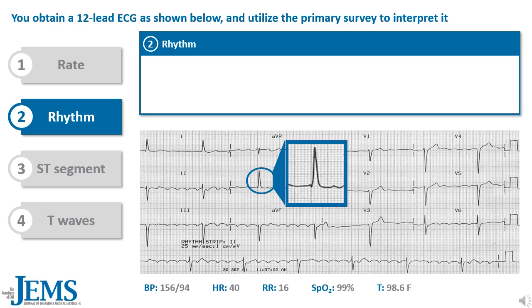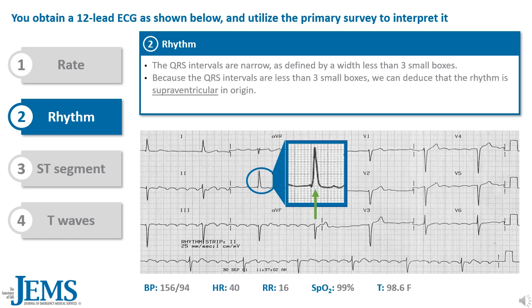Next, the rhythm. The QRS intervals are narrow as defined by a width less than 3 small boxes. Because the QRS intervals are less than 3 small boxes, we can deduce that the rhythm is supraventricular in origin.